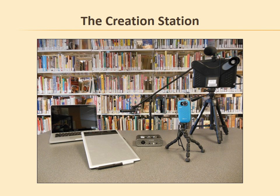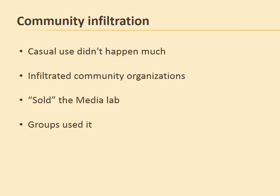What we found when we first started using the Creation Station was that it wasn't getting a lot of individual use, meaning that people were kind of intimidated by using the equipment. They didn't know what it was for. I did market it by going and doing several presentations at the school to show the equipment. So we decided to pursue a different strategy for trying to get that equipment used and make our community comfortable with it. What we did was we infiltrated community organizations.